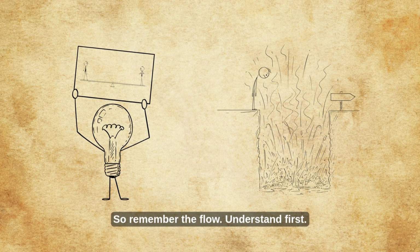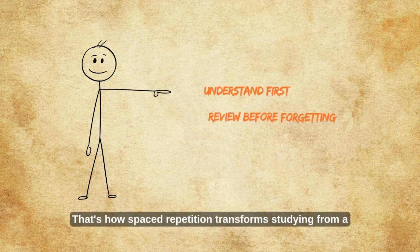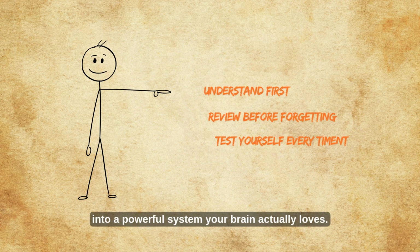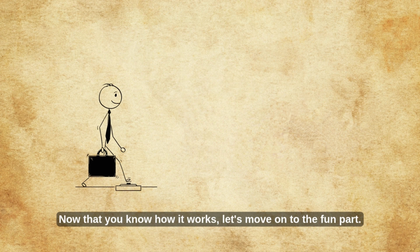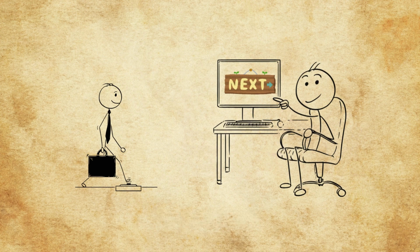So remember the flow. Understand first. Review before forgetting. Test yourself every time. That's how spaced repetition transforms studying from a chore into a powerful system your brain actually loves. Now that you know how it works, let's move on to the fun part, how to actually apply this system using real tools and daily strategies.